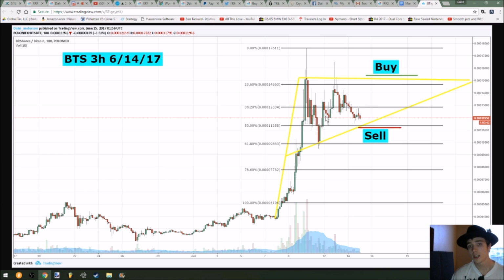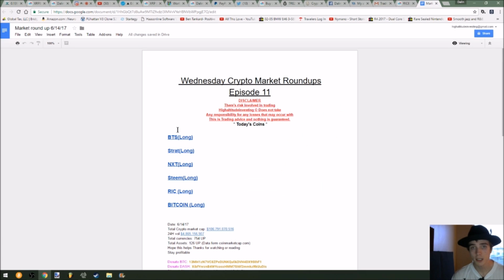I hold a position in this and I entered around 11K, and I'm going to hold that until it does either one of these things. I will add when it hits the buy portion at just above 15K, or I will sell if it goes below 11 here on the bottom. So that's my thoughts on BitShares and how I'm personally trading that.